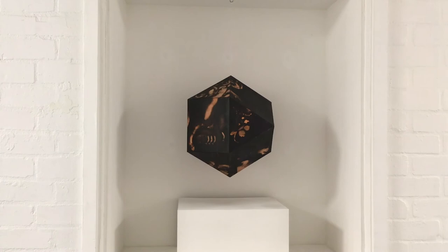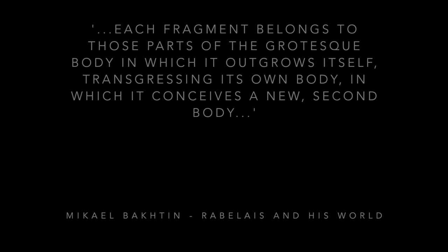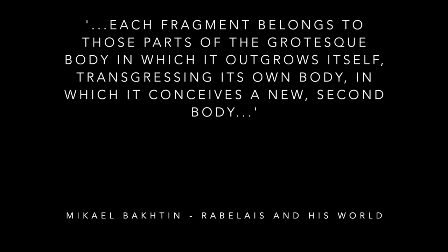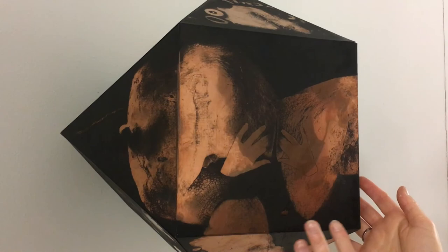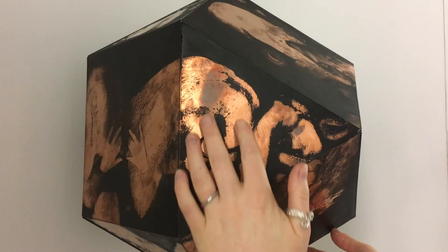As Bakhtin writes, each fragment belongs to those parts of the grotesque body in which it outgrows itself, transgressing its own body, in which it conceives a new second body. The scanned objects on each facet merge with each other. Dismembered parts, separate organs, gaping mouths devouring, digits grasping and constricting, tentacles sucking, dripping, leaking.